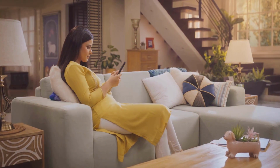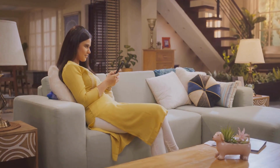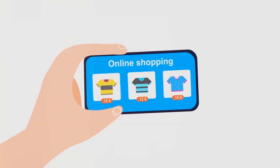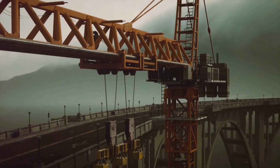Let's not forget about digital services, online retail, and e-commerce. With the increasing digitization of India's economy, companies like Reliance Industries, with its digital services arm Jio and its online grocery store JioMart, could reap significant benefits.